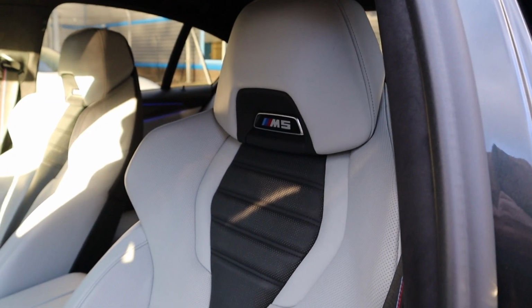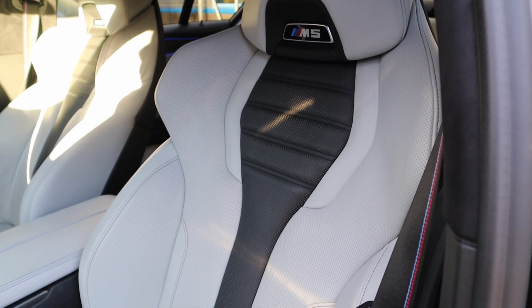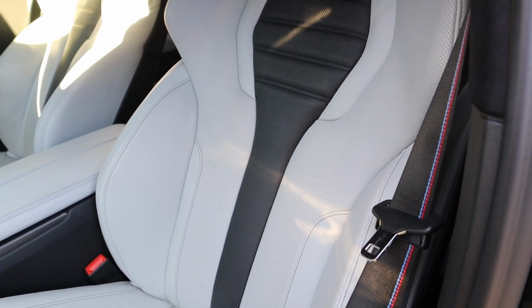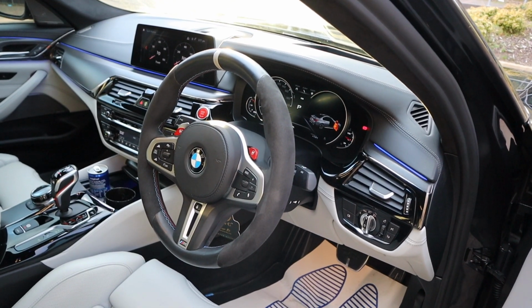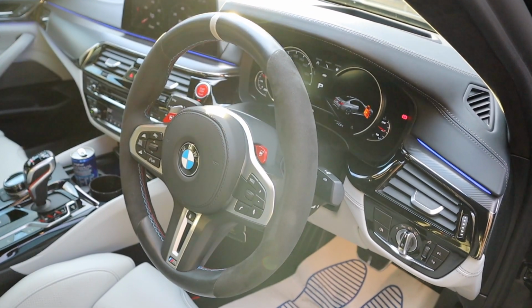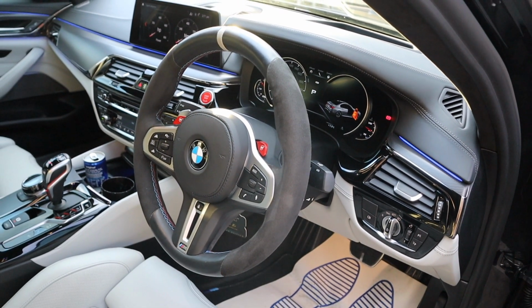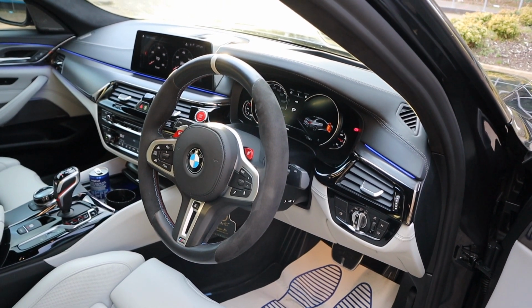So right off the bat, I think what BMW do really well is these seats. They're so comfortable, so much adjustment going on. You can really get comfortable in this, and the steering as well is direct. Even for a big car like this, although it's electric power steering, when you've got it configured to your M mode, it does feel really responsive, and you can feel the tires communicating right through to the palm of your hands with the steering wheel. And being Alcantara as well, it's just got a real nice feel to it.